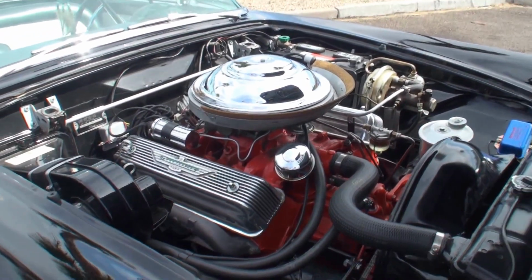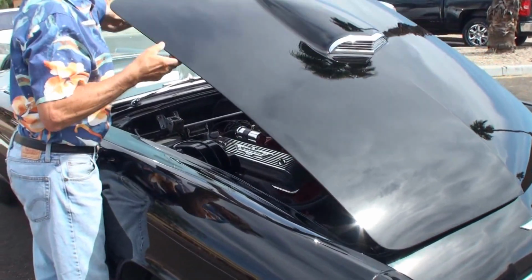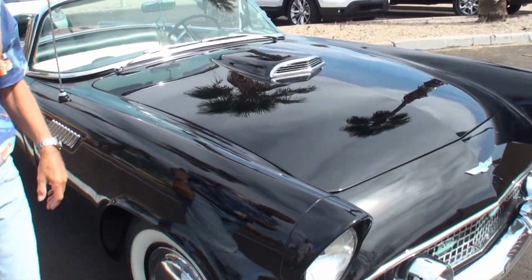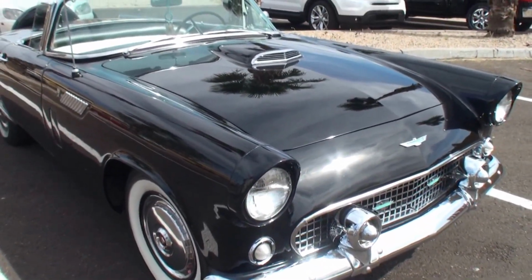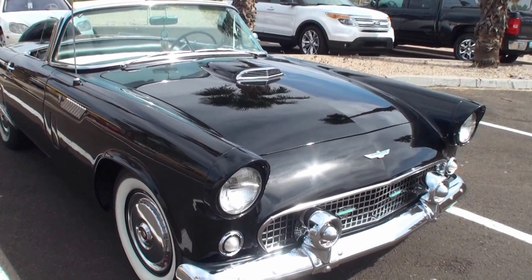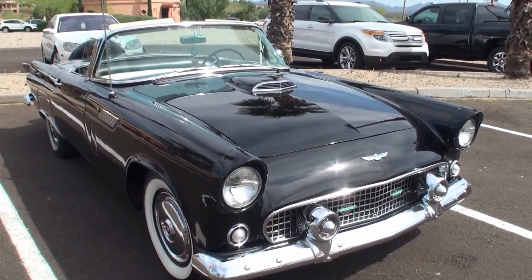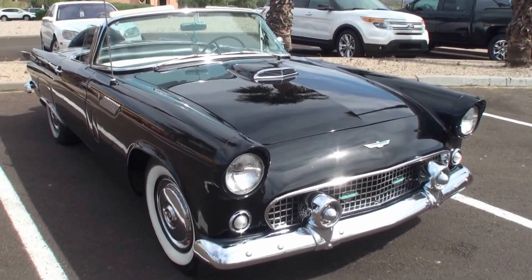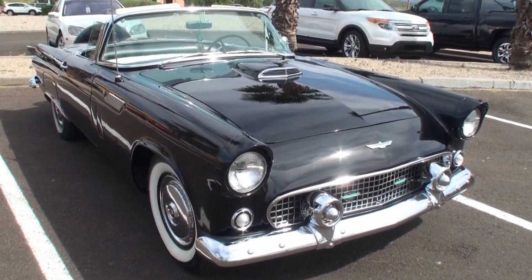Let's shut the hood and tell me a little bit more. We've driven it, belonging to the Thunderbird Club here in the Valley. It's the most active club in the United States and largest. We've driven it everywhere, and it's got pretty close to 60,000 miles on it in 12 years. We're snowbirds, so we're not driving it 12 months a year. We drive it a lot when we're here. Any excuse to get a quart of milk, I'll drive it.